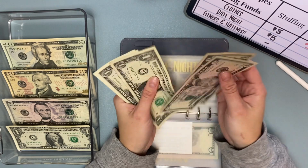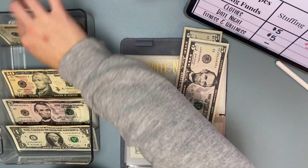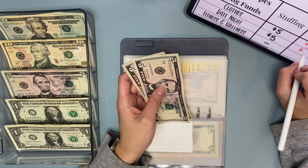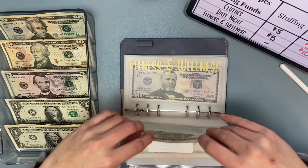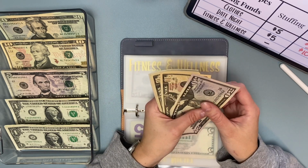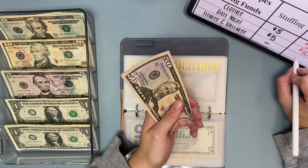So we have 5, 10, 11, 12, and 13, but these ones I'm going to put towards my $1 challenge. So we'll take those out. So we actually have $10 in date night, starting over after a lot of spending. And again, you'll see what I spent it on in my cash envelope unstuffing. Fitness and wellness isn't getting anything, and we have 50, 60, 75, 85, so $85.